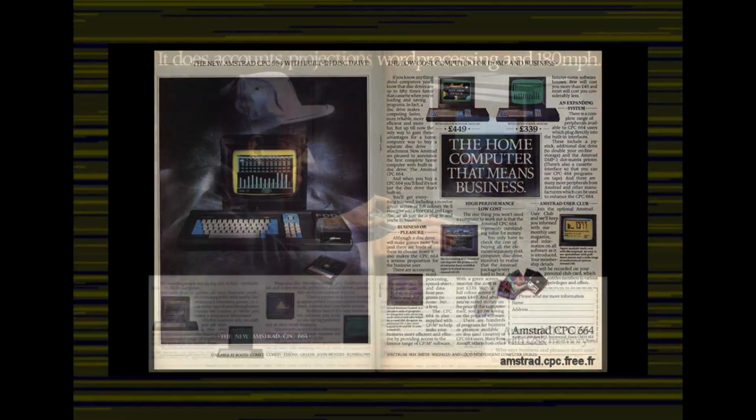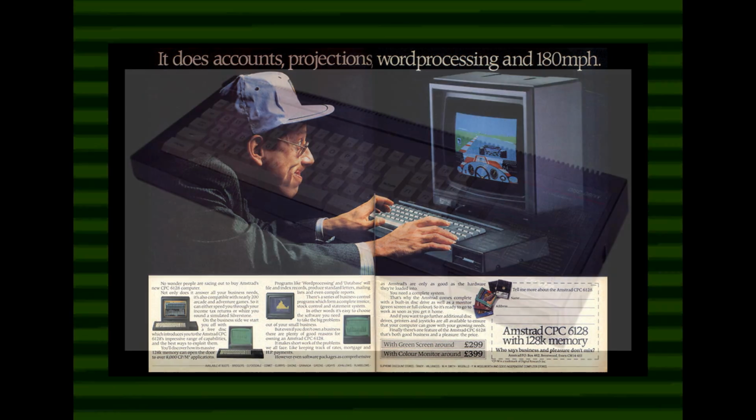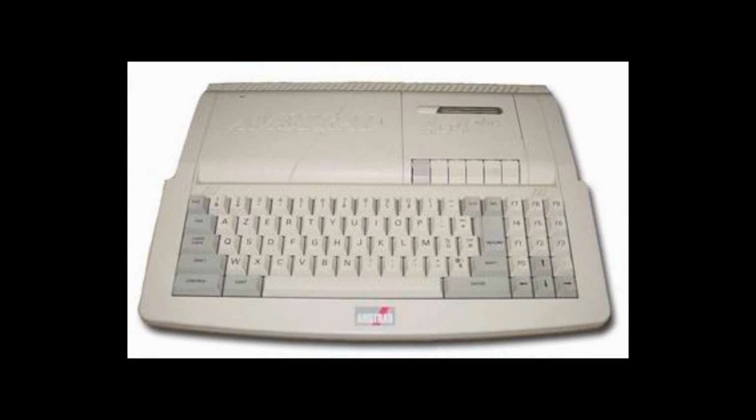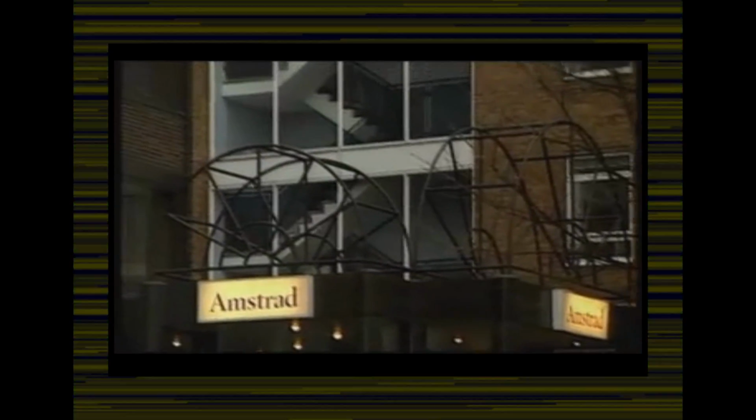The CPC 464 paved the way for a whole line of computers from Amstrad, most notably being the CPC 6128 with its disk drive and extra memory, which is arguably the one to own. Of course, then onto the revamped Plus machines and the ill-fated GX4000 console. But for Amstrad from its beginnings with the CPC 464, it really elevated the company in the public mind from cheap hi-fi importers to serious players in the market.